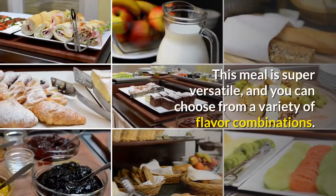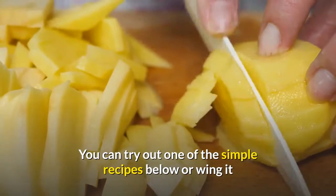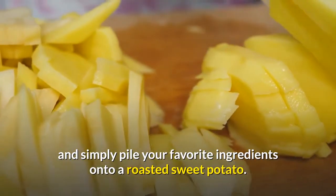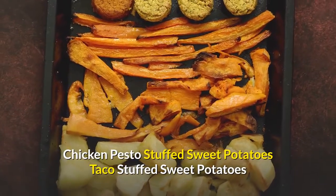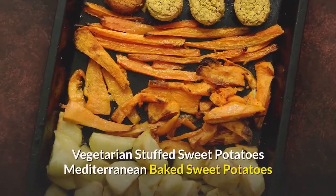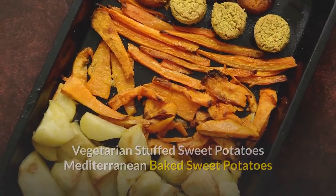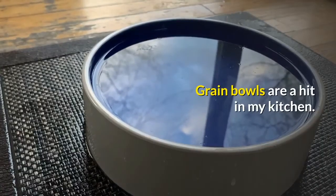This meal is super versatile, and you can choose from a variety of flavor combinations. You can try out one of the simple recipes below or wing it and simply pile your favorite ingredients onto a roasted sweet potato. Chicken pesto stuffed sweet potatoes, taco stuffed sweet potatoes, vegetarian stuffed sweet potatoes, Mediterranean baked sweet potatoes. 2. Grain bowls. Grain bowls are a hit in my kitchen.